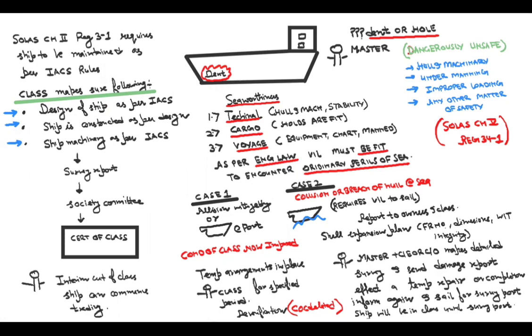SOLAS Chapter 2, Regulation 3, Part 1 requires that a ship needs to be constructed and maintained as per the requirements of the classification society. This clearly means that during the construction of a ship, the classification society should make sure that it is made as per the rules of the classification society. The design of the ship should be as per the rules of the classification society. The ship is to be constructed as per the design, and ship machinery, mechanical as well as electrical, also should be made as per the rules of the classification society.